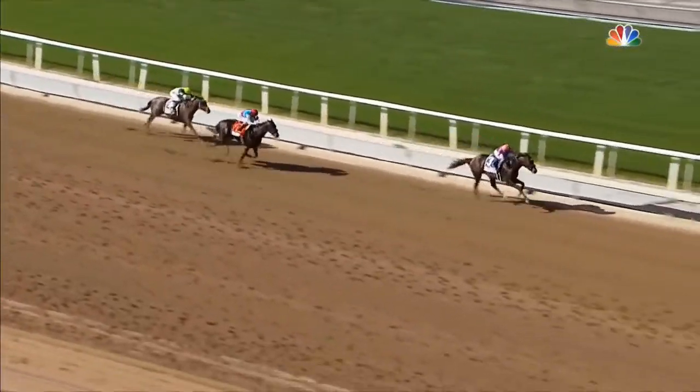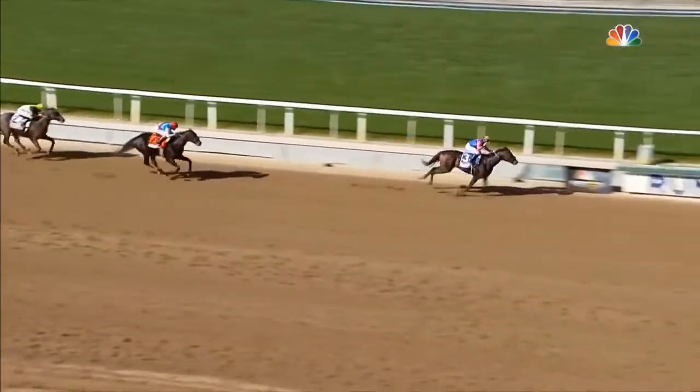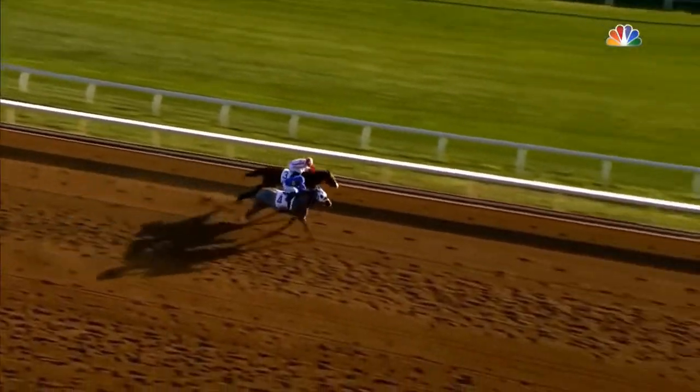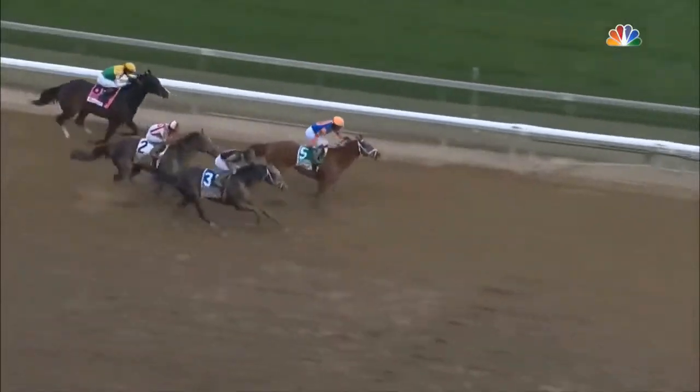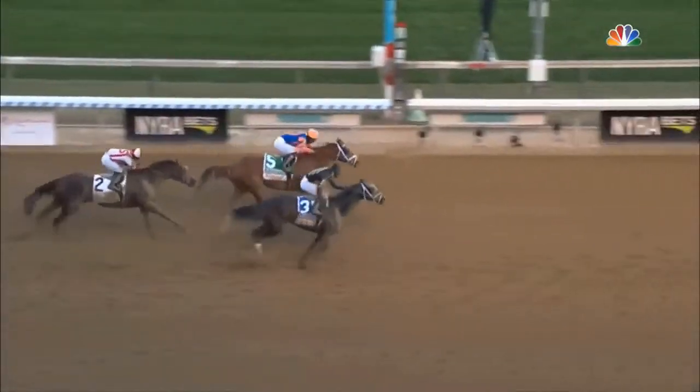Take them all the way in the run-happy Santa Anita Derby. Essential quality. What a finish. The champ. It is Dynamic One and Bourbonic. Dynamic One and Bourbonic. A photo finish. Bourbonic got there.